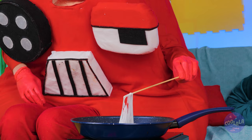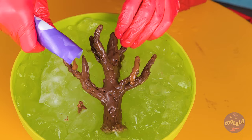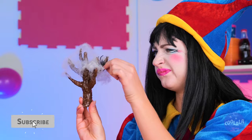What else could it use? Chocolate! Pour it over some ice. When it hardens, add on more pieces for a 3D look. Look, it's a tiny chocolate tree. Cover it up with our marshmallow cobwebs. Come on, Pomni, don't be scared. Have a bite.